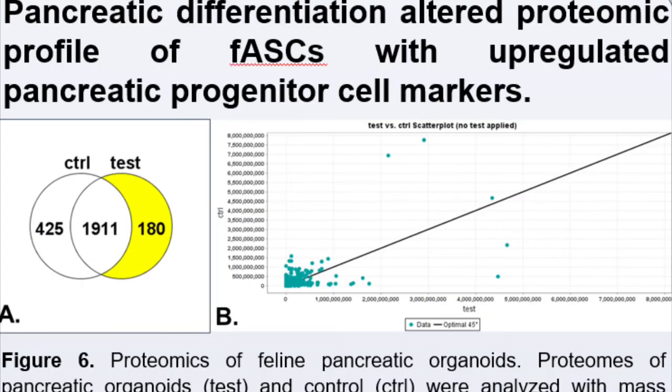Figure 6 shows the evaluation of the comprehensive profiles of the pancreatic organoids' proteomes. The Venn diagram compares our experimental FASCs to a control sample proliferated in identical medium. This diagram shows that 180 proteins were upregulated and 425 proteins were downregulated in the pancreatic organoids in comparison to the control. The scatter plot shows the differentiated cells had different expression levels than the control, with notable upregulated proteins including glypican 1 and 6, which are markers for pancreatic progenitor cells.